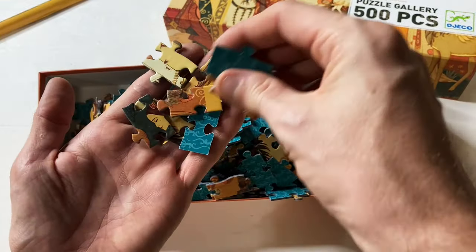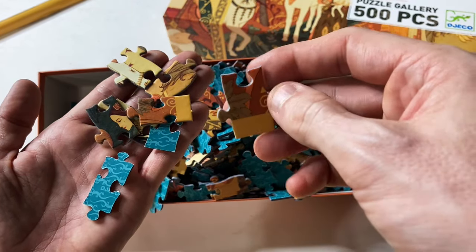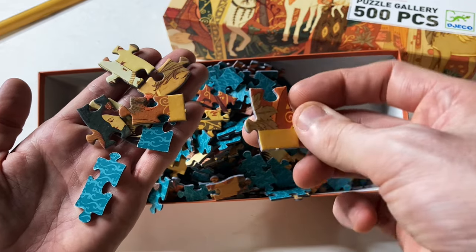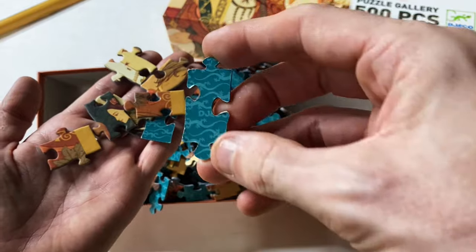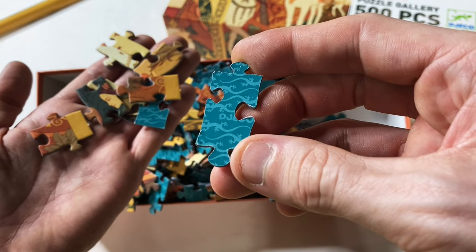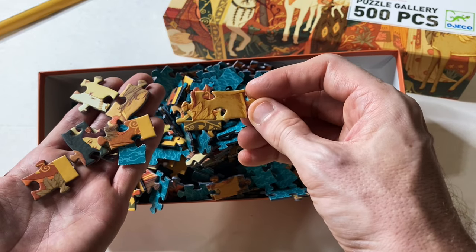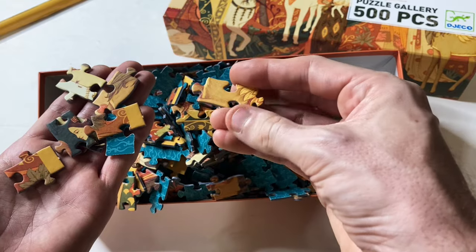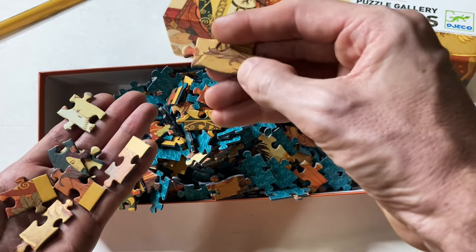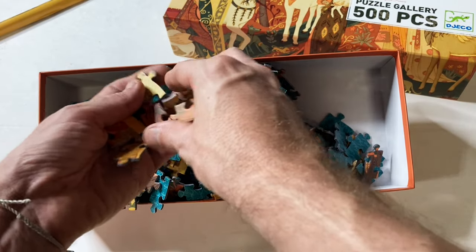Okay, right away, I'm very happy with these pieces. They're really thick. They have a nice matte finish to them. Look at that, there's almost no shine on these at all. That's excellent. They have a paper backing that's printed with their logo. You can see that these pieces are not like the ones in our idealized hypothetical square puzzle. These are very stretched out. And I'm seeing some with this unusual wavy edge to it. So I'm excited to start working with these.